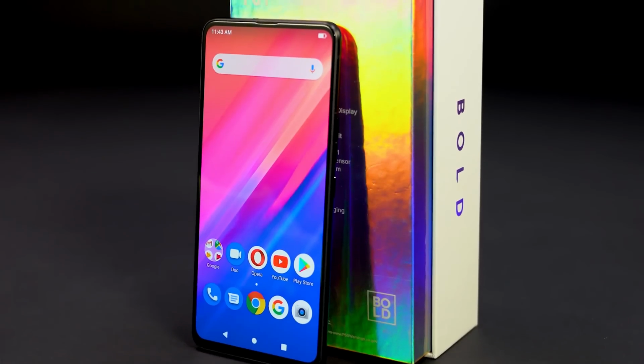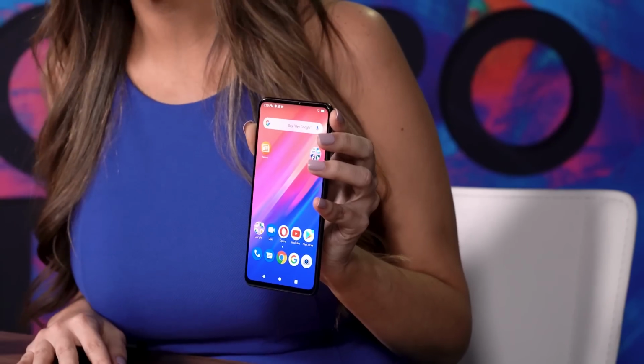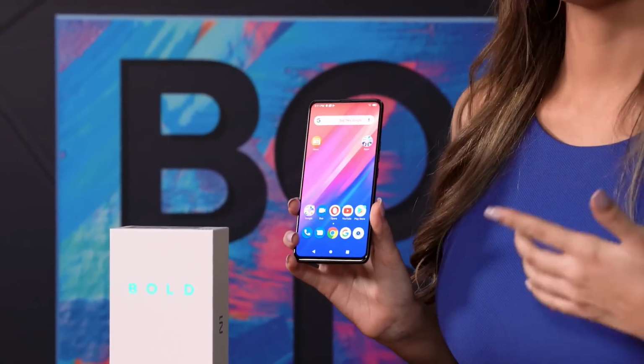The Bold N1's flawless display provides ultra-thin bezels with a 92% screen-to-body ratio while maintaining a very smooth and handheld experience. This is definitely an example of Bold's no-sacrifices commitment to bringing you the latest tech, and I must say, it's awesome.